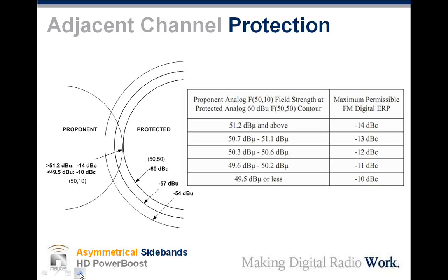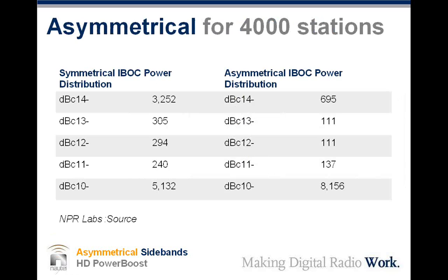So this shows a basic graph, and this is basically some of the FCC's criteria. This shows the proponent station is your station, and the protected station is your first adjacent station. It shows that you can always go to minus 14. If you can be below the 57 dBu contour on the adjacent channel, then you can go to minus 12. And if you can stay below the 60 dBu contour, it means you can go all the way to minus 10 potentially. And this is part of the NPR chart, which shows that up to 4,000 stations can take advantage of asymmetric power and improve their coverage while still maintaining protection for adjacent channel stations.